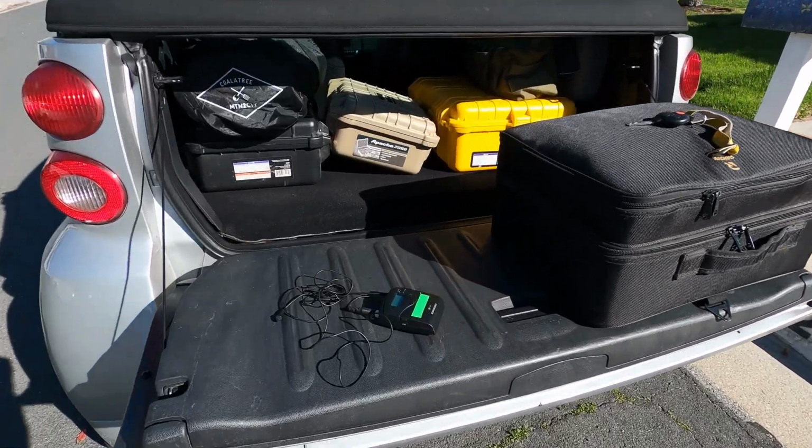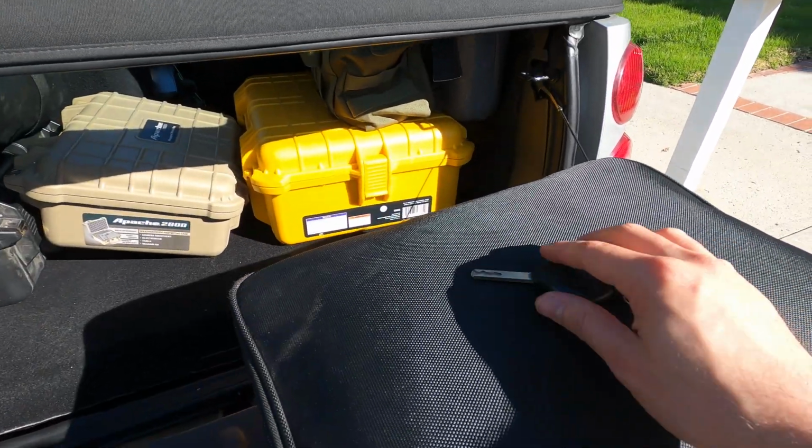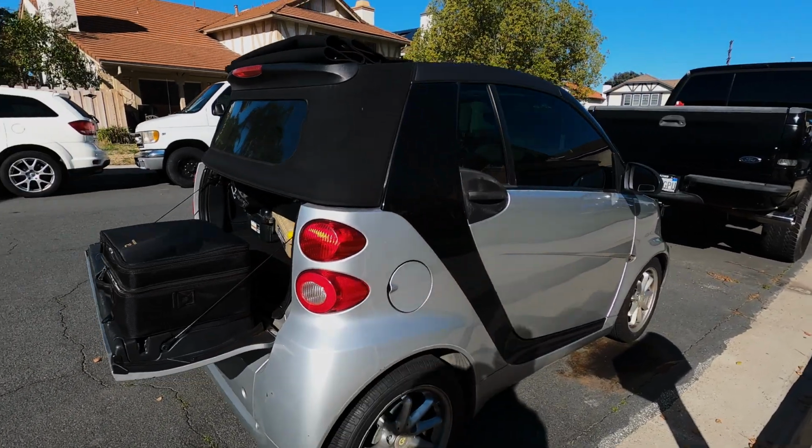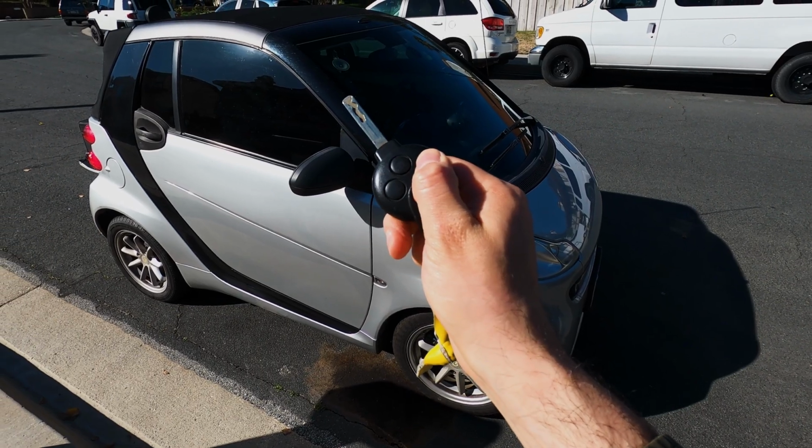There was a surprising amount of great storage. The fact that the tailgate comes down and you're able to place anything you want on it, that was pretty cool. I could not for the life of me figure out how to get the top canvas part up though. They made it really difficult. I didn't really understand it, or I could just be a complete idiot. What I thought was really interesting was that the smart car does feature a button on the key fob that you can press to activate the convertible top.